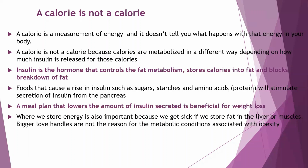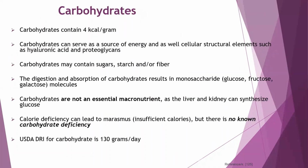A meal plan that lowers the amount of insulin secreted is beneficial for weight loss, and that's the focus of today, to see how we can limit carbohydrates. But before doing that, really knowing a little bit more about the types of carbohydrates and how they come into a healthy weight management plan.